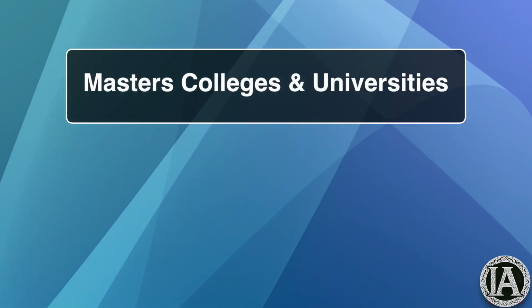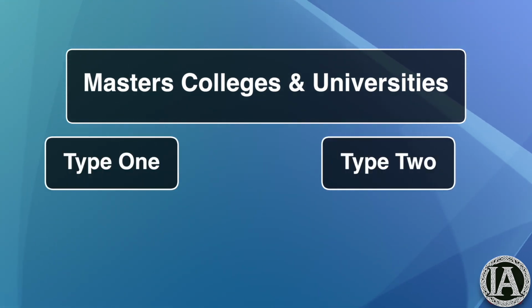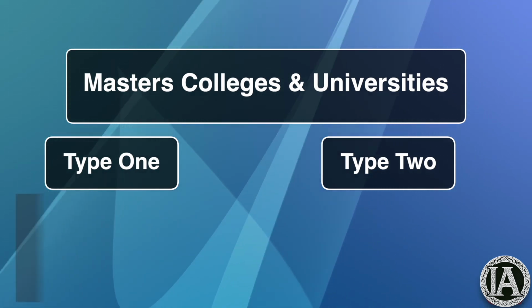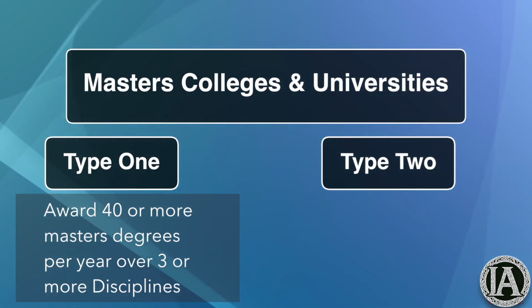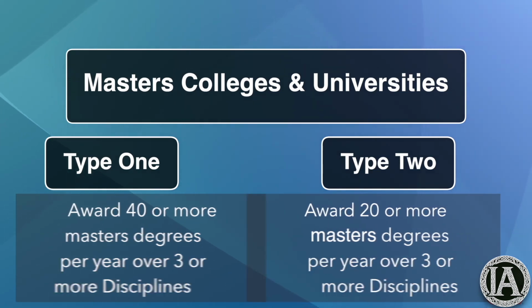The next Carnegie category is master's colleges and universities. These types of institutions are broken into 2 categories: Type 1 and Type 2. Both of these categories offer a wide range of baccalaureate degrees to students. The main differences between them is that institutions designated as Type 1 award 40 or more master's degrees per year over 3 or more disciplines, and those designated as Type 2 award 20 or more master's degrees.